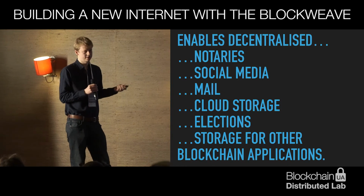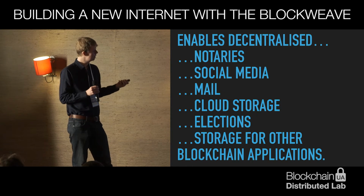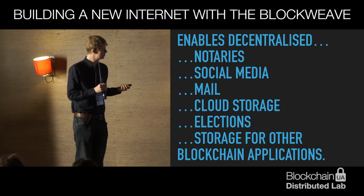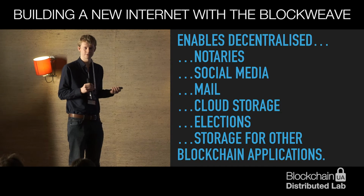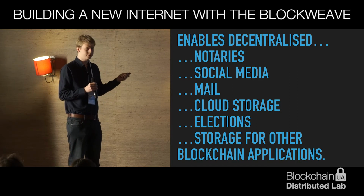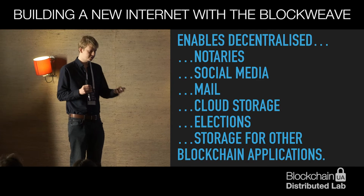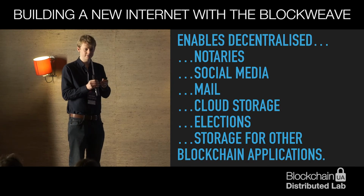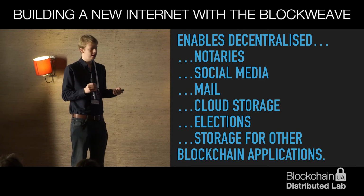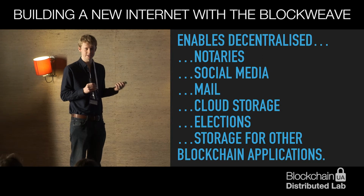Again, with social media, Twitter, Facebook, and these sorts of things are trivial to write in this system. Mail, it's actually quite often important to be able to verify that a mail that you've sent has not been tampered with. And also you can attach financial transactions to these mails. So I can send you a contract that says, please do this piece of work for me, and I can send funds with that contract. And it's stored permanently in this system, where it will always be accessible because miners are financially incentivized to maintain it for you.